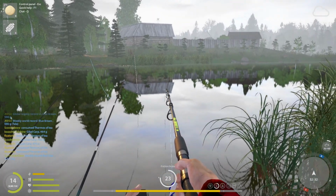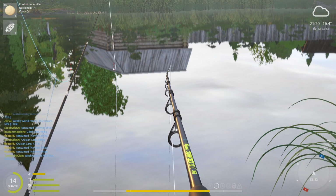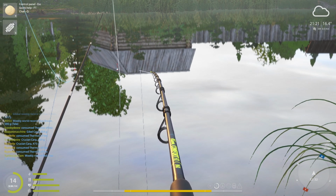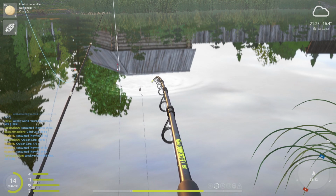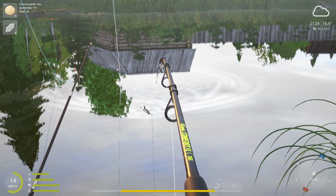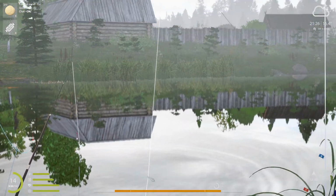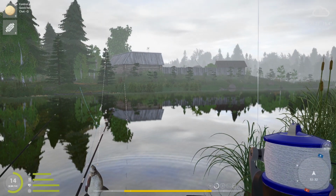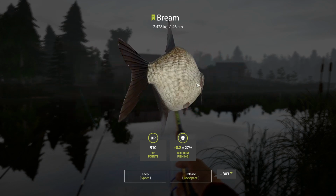Good fish. Good news here is if we hook big fish on our float rods, we won't have to walk back along the dock to get to shore. 2.4 kilo, nice one to start the night out.